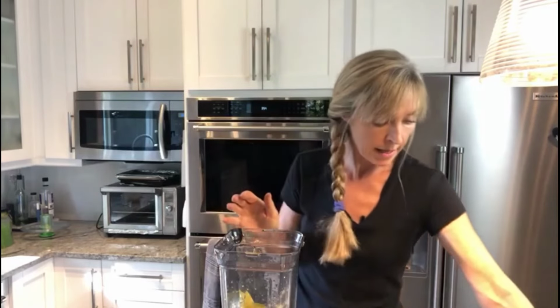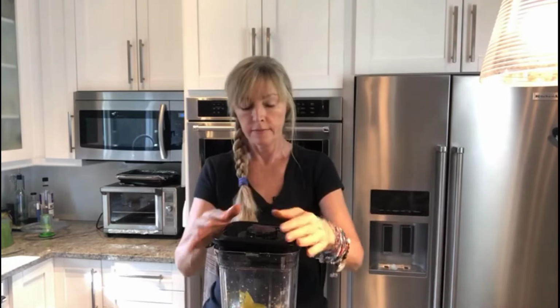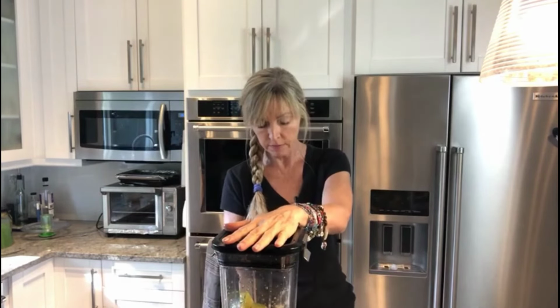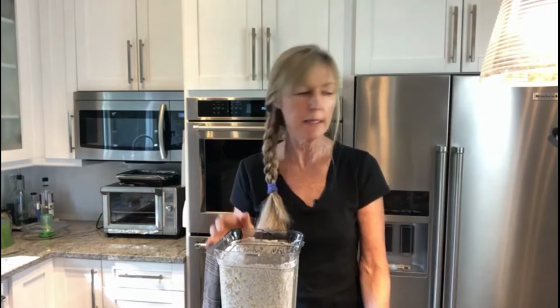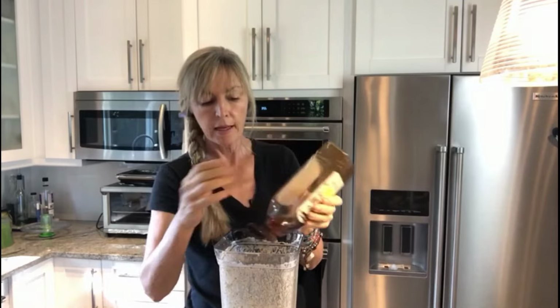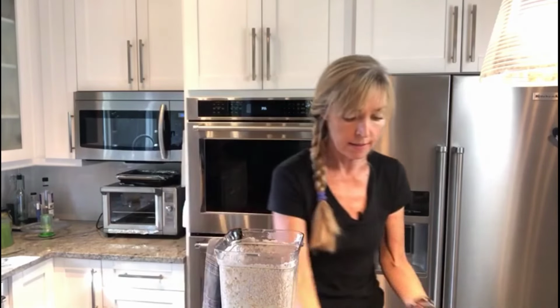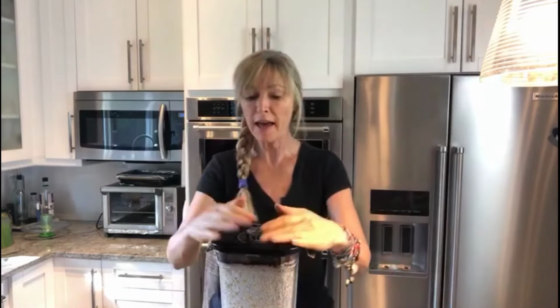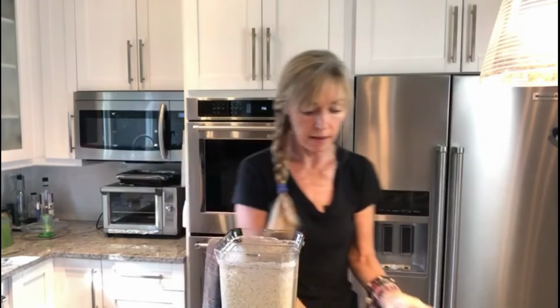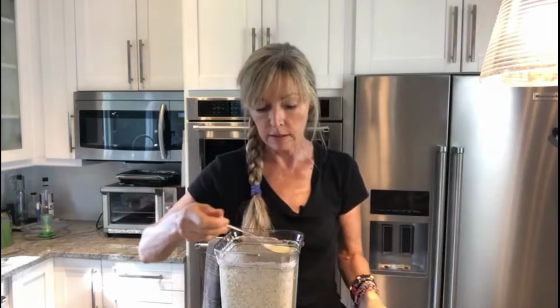So I'm going to blend this up, and then I can always taste it to see if it needs a little bit of sweetener. I don't think it's going to though. A little honey for it. I'm adding about 2 tablespoons of honey. You could also add maple syrup, even stevia or something like that, I guess you could use that. Let's see how this tastes now.